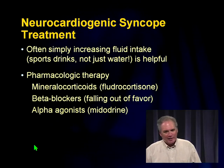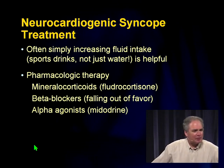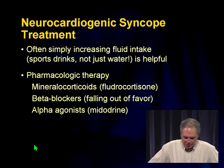Treatment, really high tech: fluid, fluid, fluid. Generally 64 ounces a day I recommend for some of the kids. And I like the sports drinks because they have a little salt in them. I say to mom, you know how we tell you don't put salt in your food, it's no good for you? Put salt in this food. Often that's enough to cure them or diminish their symptoms.